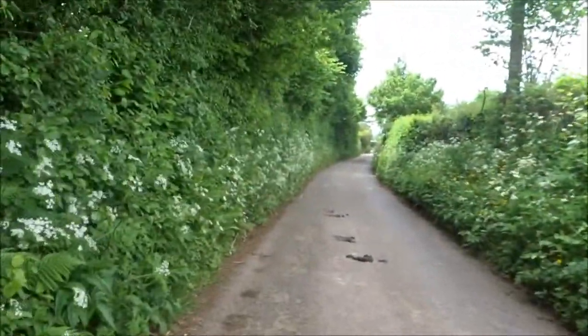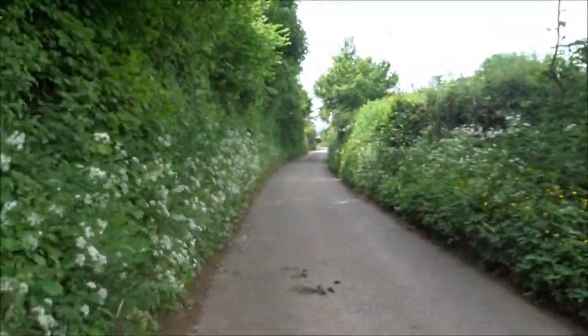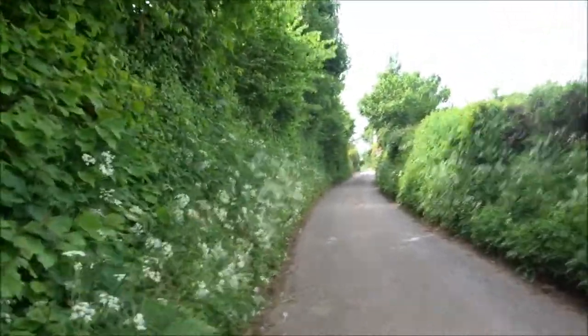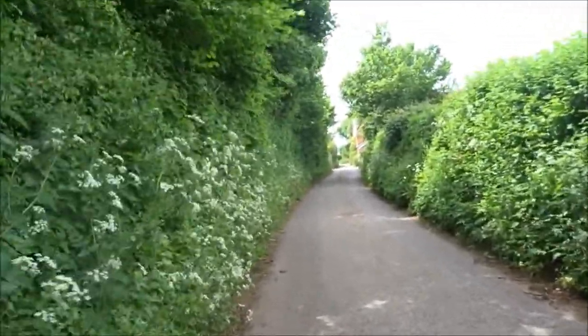Right, so we carry on tumbling down. When I get further over, in about half an hour's time, I'll get even more great views of Banwell Hill Fort.